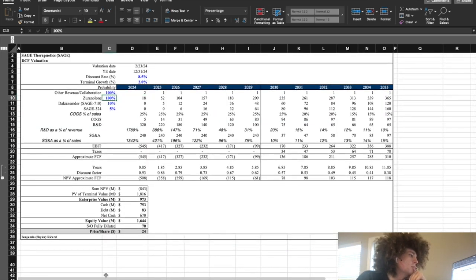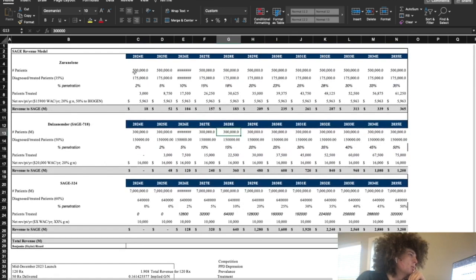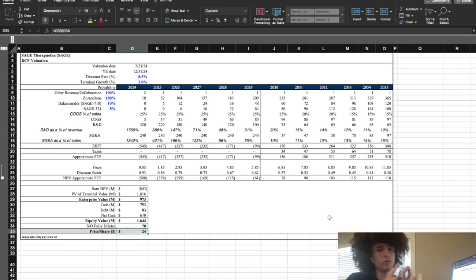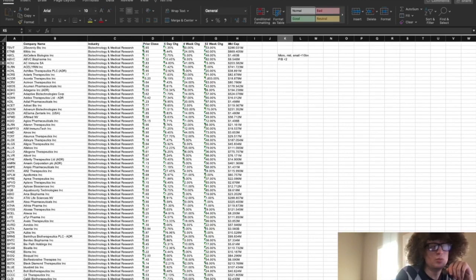Once you model out how your drugs are going to be penetrating and what markets they'll be hitting, how much it's going to be, you can use all this information to find an estimate of your price per share. And again, don't use this model as a fact. It's just something to think about if you're interested in a stock. I always like to take something I'm really interested in, then do a really deep dive and make sure that I can actually justify that opinion. So we'll just go ahead and get started.